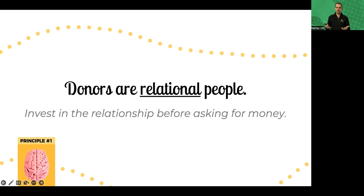Here's the main principle that I want you to take away from this type of email, this priming and framing email: donors are relational people. Just like you are, just like me. And so we need to invest in the relationship with someone before we actually ask them for money. We often say that people give to people, not to clever marketing, not to email machines, not to marketing machines. They give to people that they know and trust. So we have to lean into the relationship before we actually ask for donations.